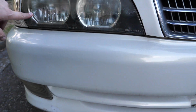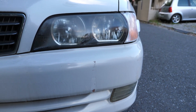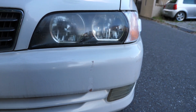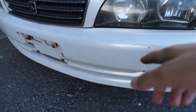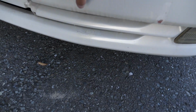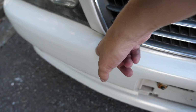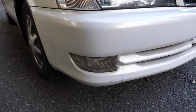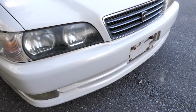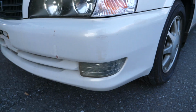Anyway, peeling paint on, well, peeling like a UV protection paint on the headlights. Okay, front bumper has a lot of flex cracks. You'll see that here, here, here, here. This is why I think it was driven by an old man, because he's old enough where he's just like, screw it, I don't care if my car gets flex cracks all over the bumper. And so this bumper really needs a repaint.